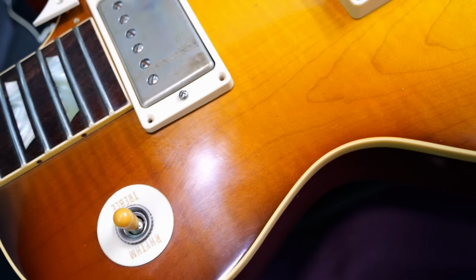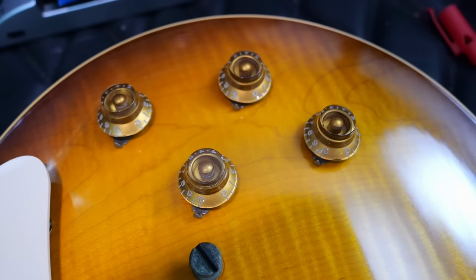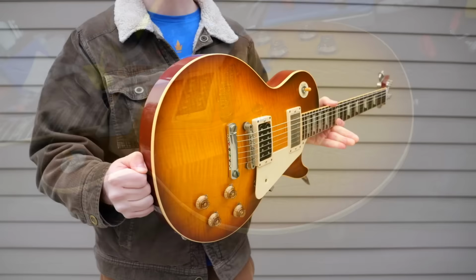I chose not to polish this one. However, it's definitely been sitting in a case for nearly 20 years, so I did give it a very light wipe down. But on VOS guitars, if you fully polish them, you're technically removing the VOS coat. So this is similar to how it would have looked new.